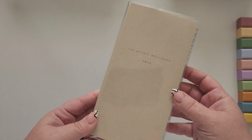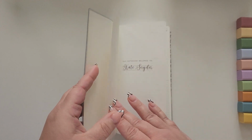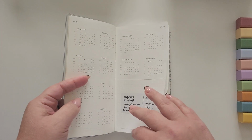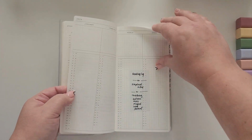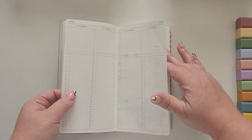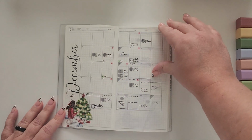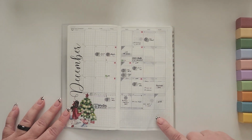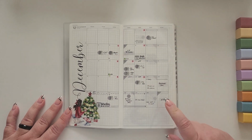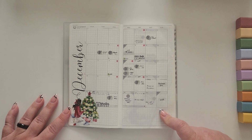So this is the planner that I was convinced was going to solve all of my problems. I ended up using it for the majority of the first quarter. I did not end up setting up the initial pages because I could never figure out exactly what I wanted to use them for. Again, I was new to this, but I immediately used it starting in December because this particular year that she released, she did include the weeks for December, so you could go ahead and start practicing.